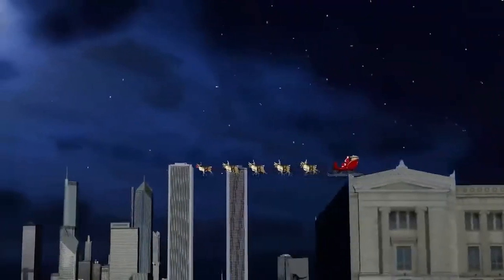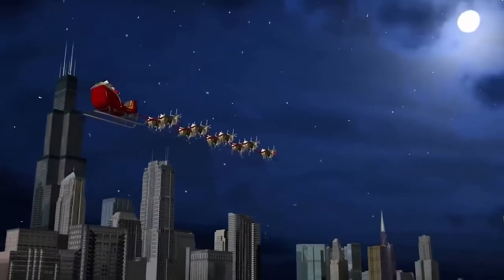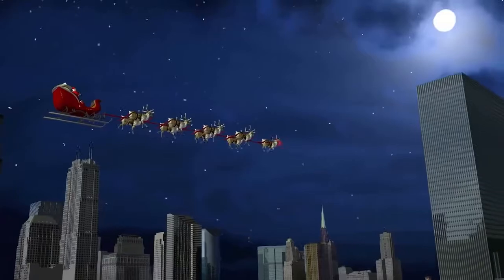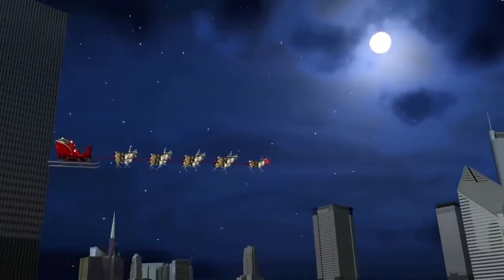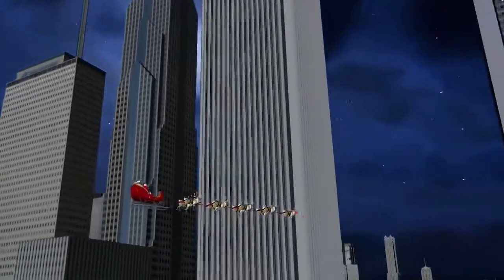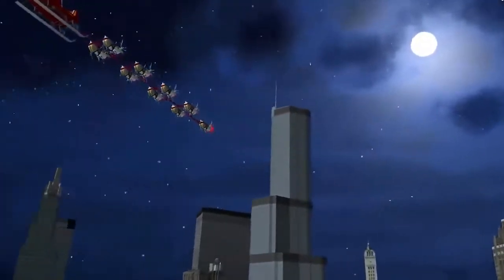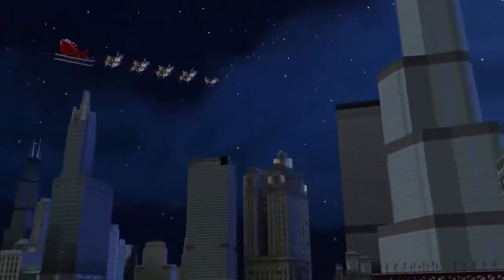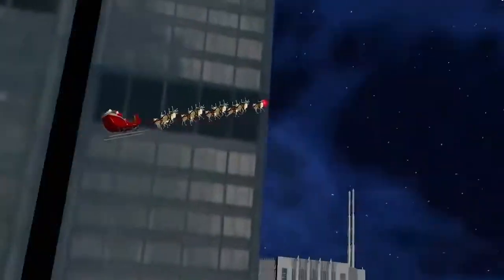NORAD has just spotted Santa arriving in Chicago, Illinois. Chicago is Santa's kind of town. Each year, Santa makes a swing by the second tallest skyscraper in the United States, the Willis Tower, where people can stand at 110 stories and overlook the iconic skyline of Chicago. Chicago is known for many things, but one of the things Santa likes best when he's there is to get a big slice of deep dish Chicago-style pizza. That will keep him going as he delivers toys throughout the Windy City.